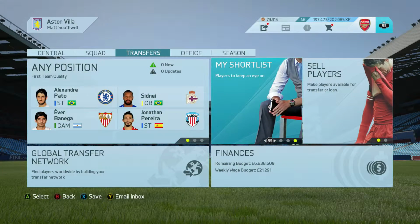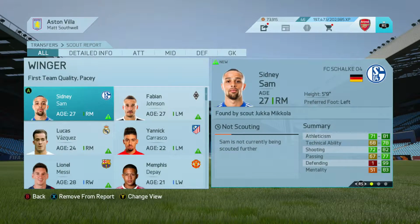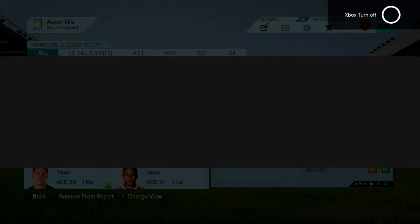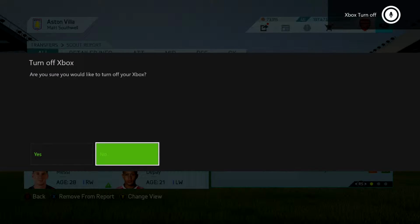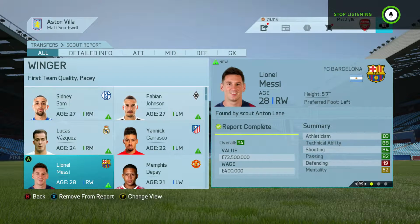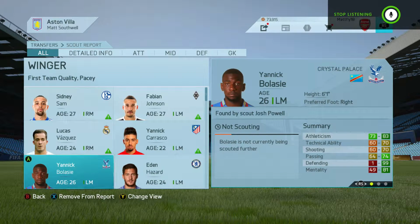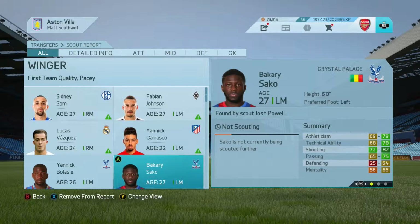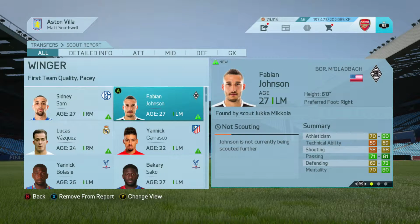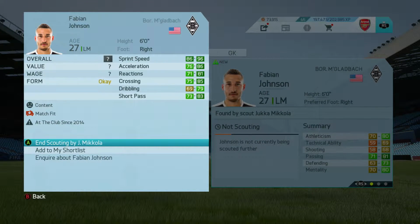And then we've got the scouting going in here. So what we've got, wingers. We can have a look and see what we've identified so far. No, I didn't say turn off. So right wingers, Messi's probably a bit out of our price range. Depay's probably also a bit out of our price range. Hazard also. So you can see there's a few guys here that we are scouting at the moment. Fabian Johnson, maybe we can ask to have a look at him.